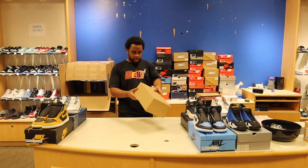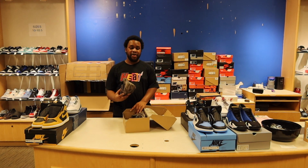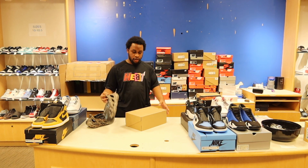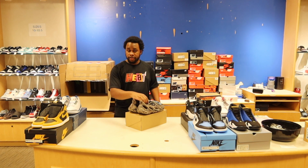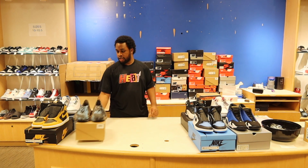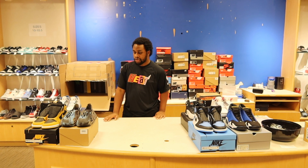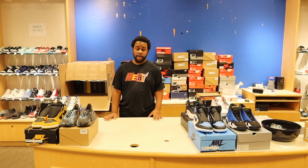All right, we got a foam runner here. This one's a size 12. These are the MX Cinder. Foam runners sell well in sneaker stores, so you always want to have them on deck. They're low-key like Panda Dunks, but the easy Pandas. I don't know what I'm talking about. So we're 1, 2, 3, 4, 5, 6, 7 shoes in. Pretty happy with what I see so far.